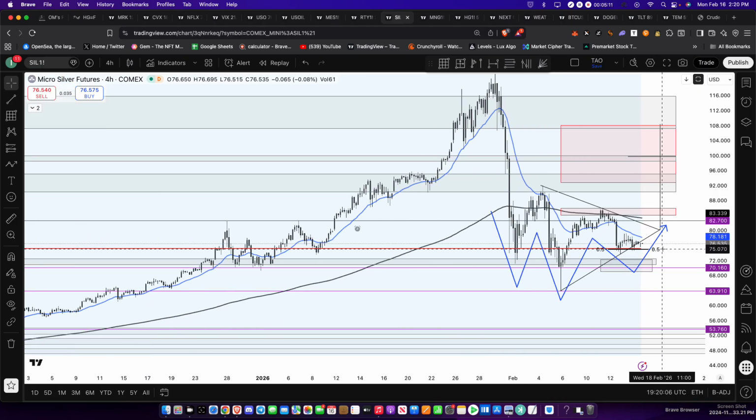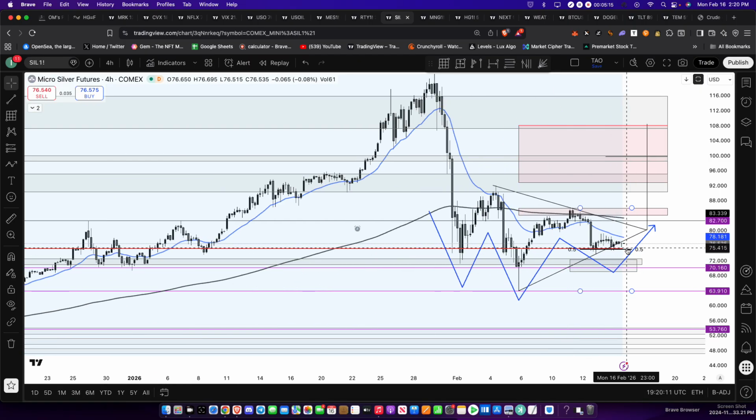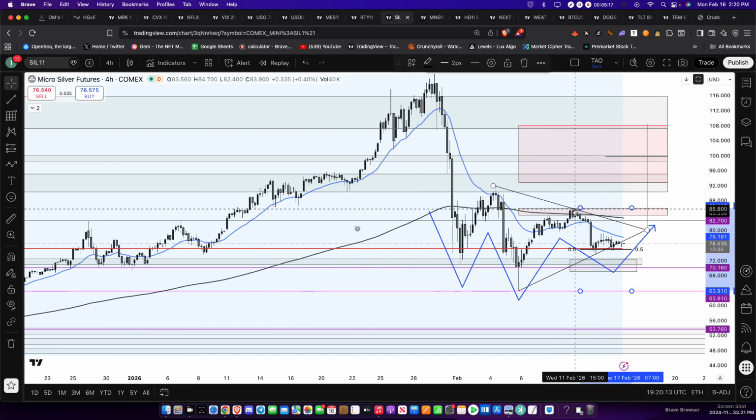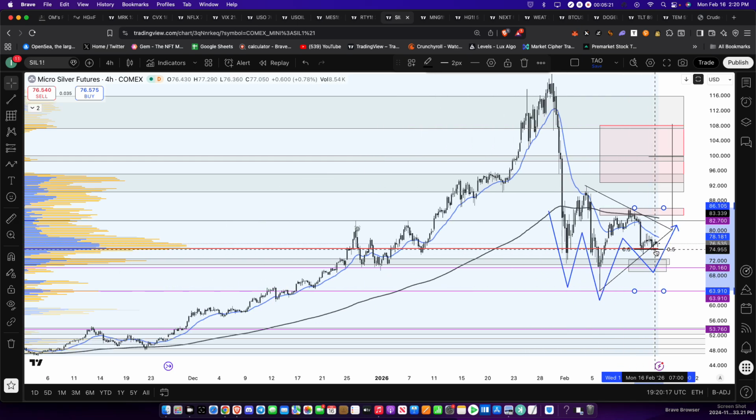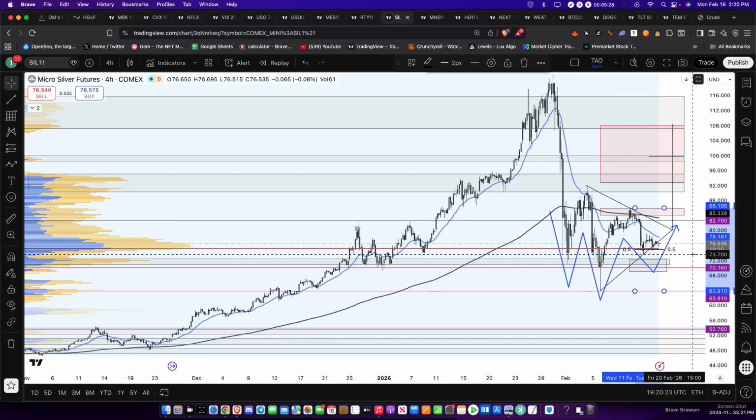And currently it's holding above the high volume node here around 75.3. Also this short-term 50% level from the February 11th high to the February 5th low. So it's a cluster zone of support right there at 75.2s, right? So that's an important level to hold. And if it does hold above that, I expect it to grind upwards.